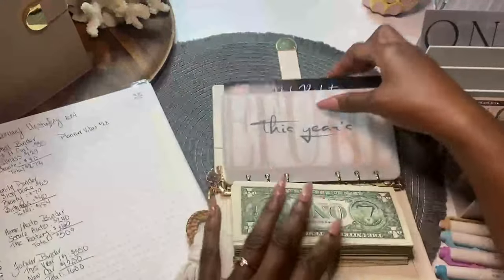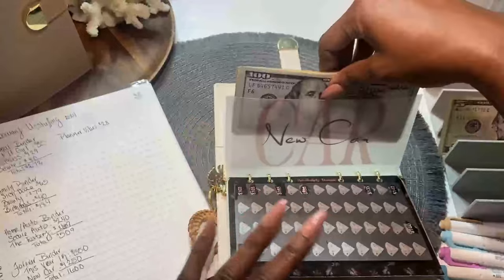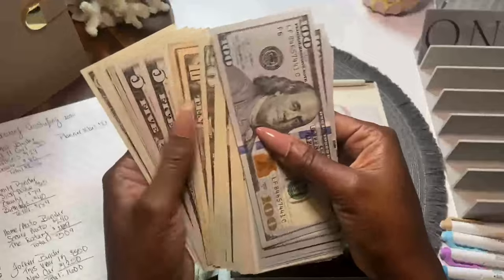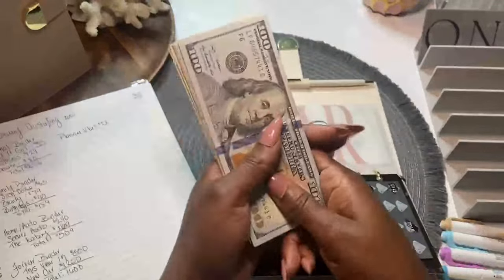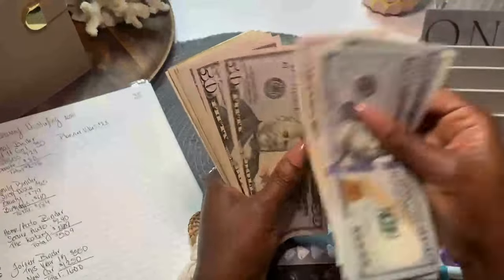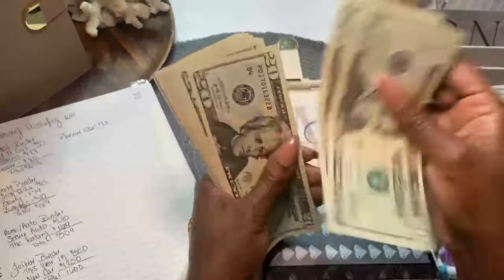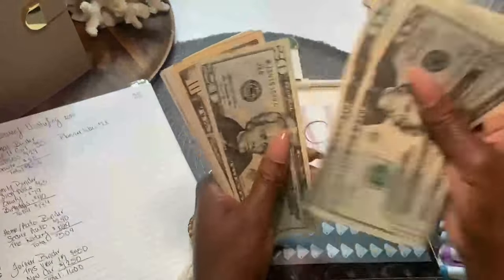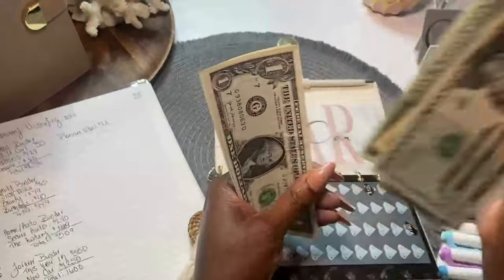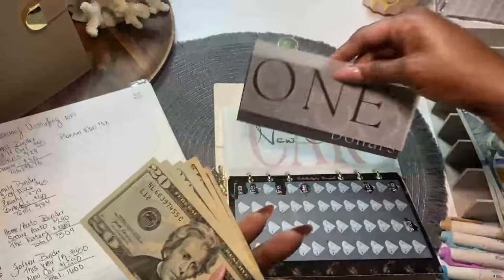Let me unstuff new car because I can condense from new car. The $5 that I'm giving from miscellaneous, we're gonna go ahead and slide that up in here. So it has... 1,000, 1,020, 1,040, 1,060, 1,080... 1,250 is going in.